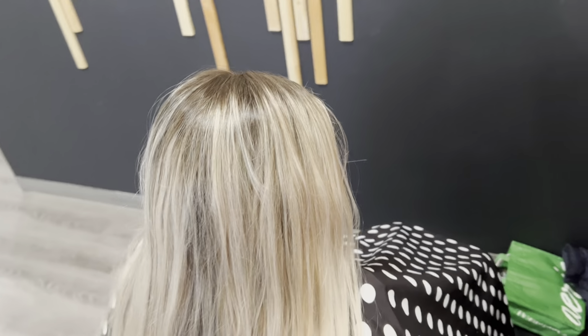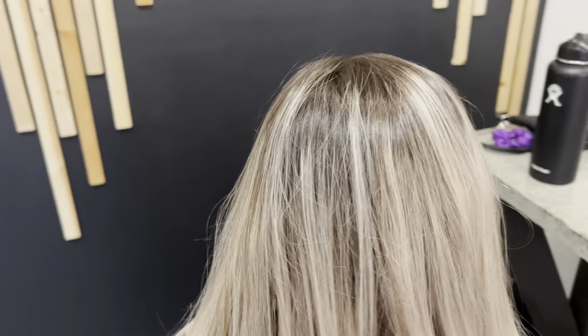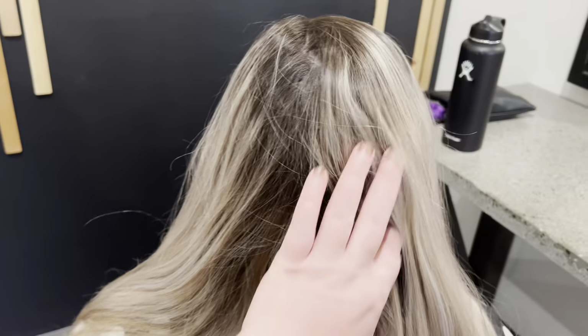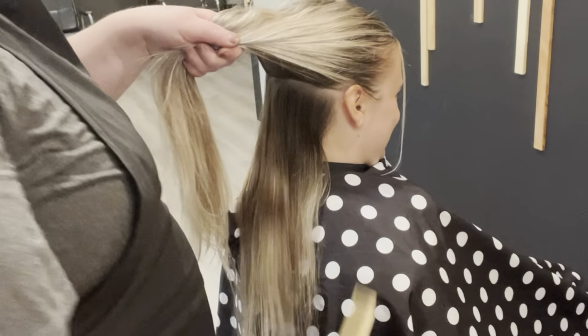And here's my client's before again. You can see she has a couple months' worth of grow out. She's pretty light, but she doesn't have really anything on the bottom half of her head. So we're going to really make sure that we go in there and brighten that up quite a bit.